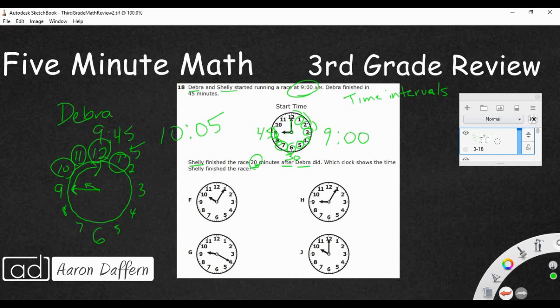So we need to see which one of these looks like 10:05, and it's actually going to be this right here. So we look at this, we got this 10 right here. That's going to be our hour hand, because that's the short one. And here is our minute hand. That's the long one. That's the 10:05. So our answer is going to be F.